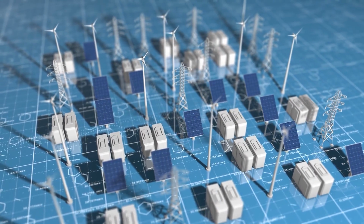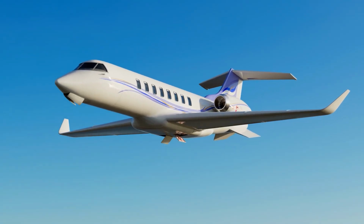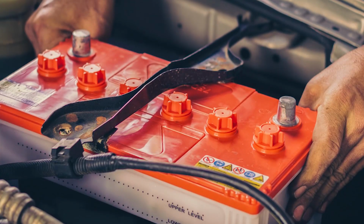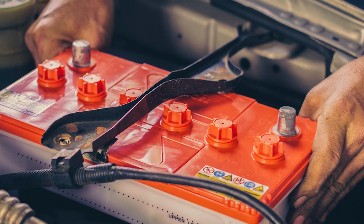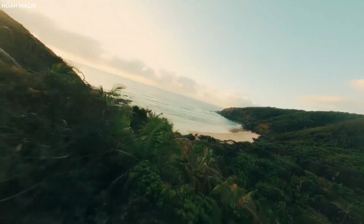From cleaner roads to stable microgrids and even electric planes, the possibilities for this condensed battery are truly vast. As CATL continues refining its design and exploring partnerships, we may soon see large-scale adoption in many industries. This technology may spark a revolution in how we store and use energy, building a greener, more sustainable world for everyone.